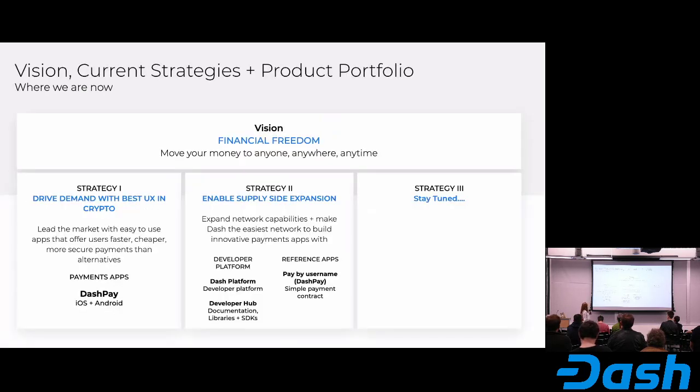And so finally, this all basically culminates into a high-level vision and high-level strategy. And by the way, this is going to evolve over time as we learn more, but what I tried to do is essentially capture it here. So if our vision is financial freedom, the ability to move money to anyone, anywhere, anytime, this is basically how we're trying to do it. Strategy 1 is driving demand with the best user experience in crypto.